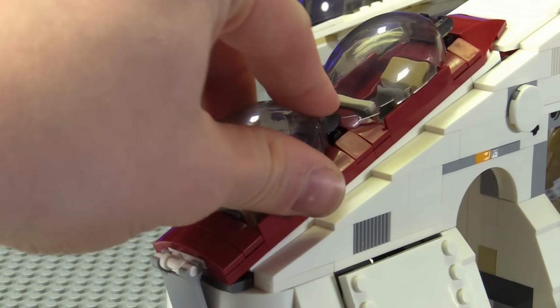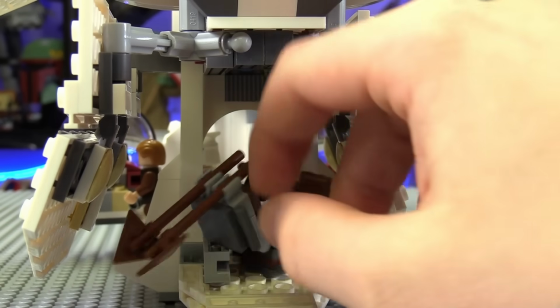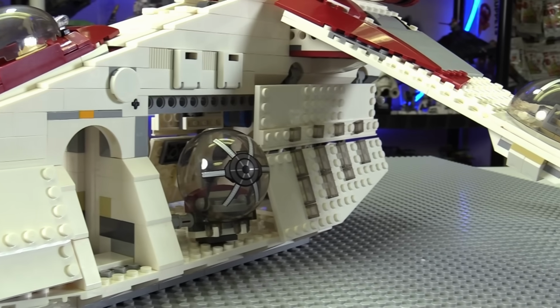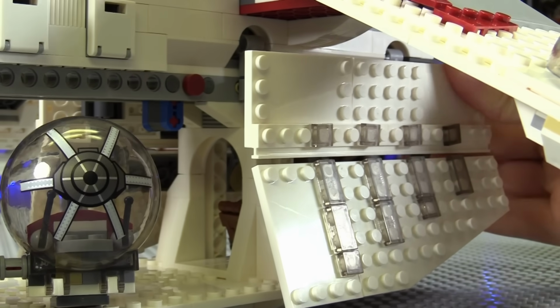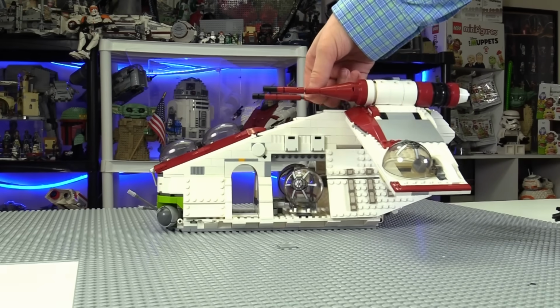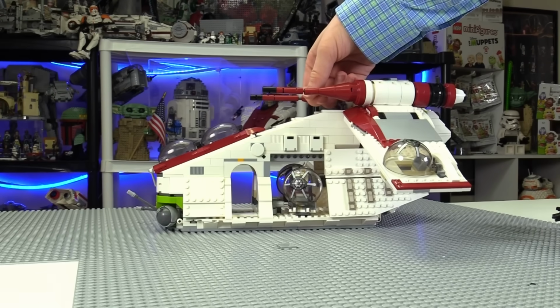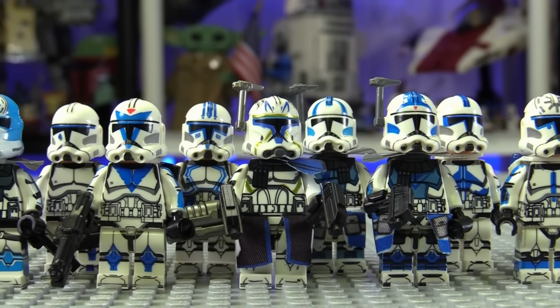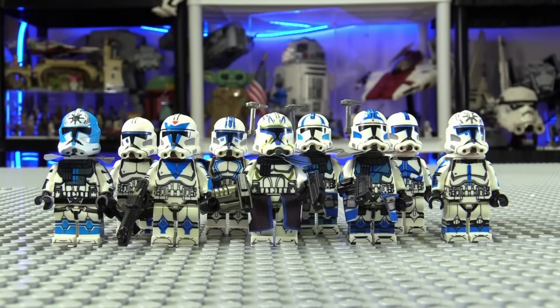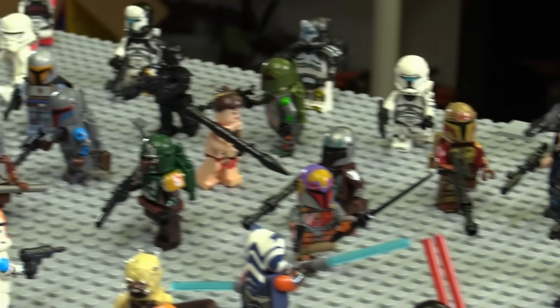But as for the build, it's actually not bad. We do get bubble turrets, you do get play features, you are able to load guys up into the ship, move the doors, that sort of thing. And instead of paying like $500 for a sealed one, I think that the price of this one's around $150, which isn't bad. Now the problem is we're missing actual troopers to put into the set. Well, lucky for me, I bought a ton of clone troopers. So we're gonna load those all up in, and we're going to have a giant battlefield, so stay tuned.